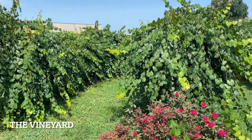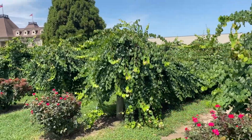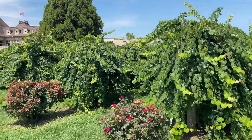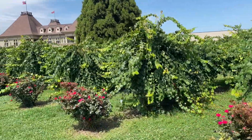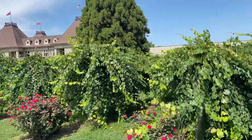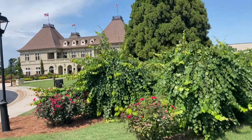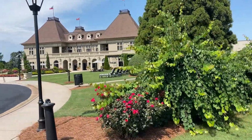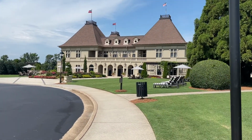Okay, so you guys know you cannot visit a winery without seeing the vineyard. So I thought that this was so cool and such a great experience to be able to actually walk through and see the grapes growing on the vines. And the hotel was located on the right side. Of course, you guys couldn't see me walking up, but it's a really close walk over to where they actually make the wine and all of that. So everything is right there on the campus.